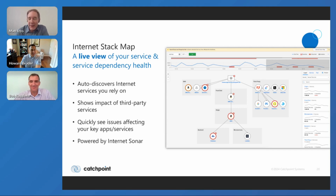You can set up multiple internet stack maps. These go into your dashboard collection. You can have dashboards in folders and easily see them in Catchpoint. For those of you who are familiar with that, it's a very flexible, very powerful capability.